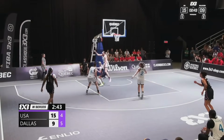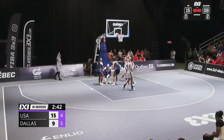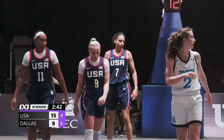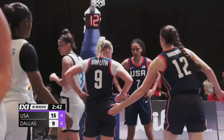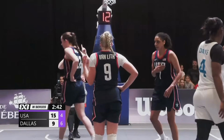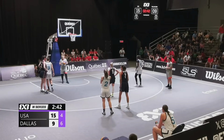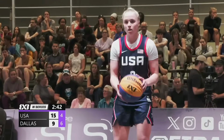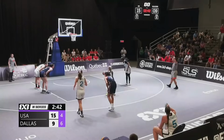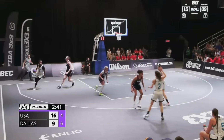Van Lith open, fakes it, and Hempy fouls her. She's saying, I got all ball, but the ref says, USA just busting this wide open here for a much larger lead. Dallas again beat USA yesterday by 1 point, but USA determined to take home the big moolah.